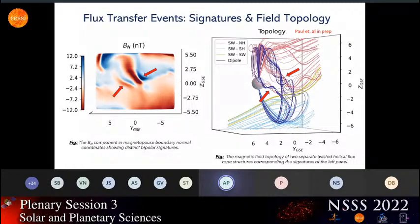This is also very clear from our plot to the left, which plots the BN component on the magnetopause surface itself. Here I have pointed to distinct FTEs with arrows near the middle, which you can see as red-blue pairs over here and over here.